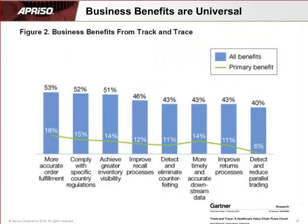This chart from a recent Gartner report titled Track and Trace, the Healthcare Value Chain Pulse Check, representing over 100 survey responses from across the healthcare industry, indicates a growing understanding of the multiple benefits gained in adopting a comprehensive track and trace approach across the entire value chain. Considering the fact that this study is from the healthcare industry, it's all the more surprising that for the first time, Gartner recorded responses indicating that compliance was not the primary reason for track and trace adoption. Order fulfillment accuracy was cited as the top reason, and greater inventory visibility trailed compliance by only 1%.